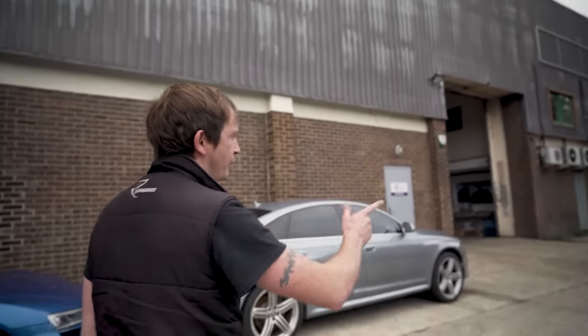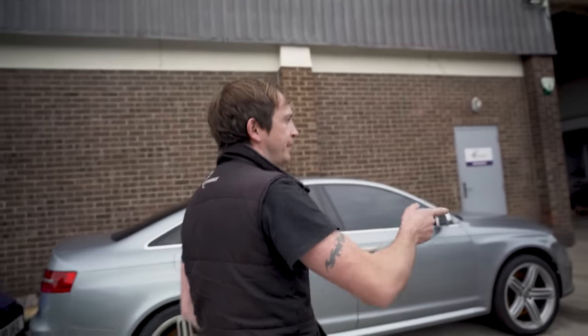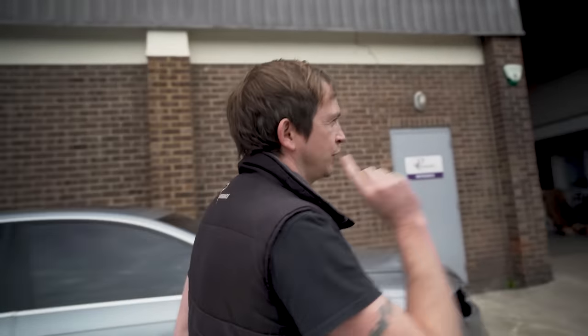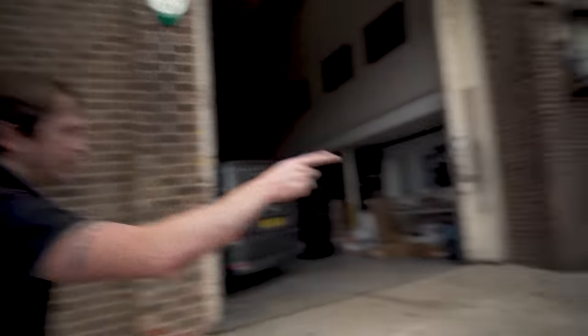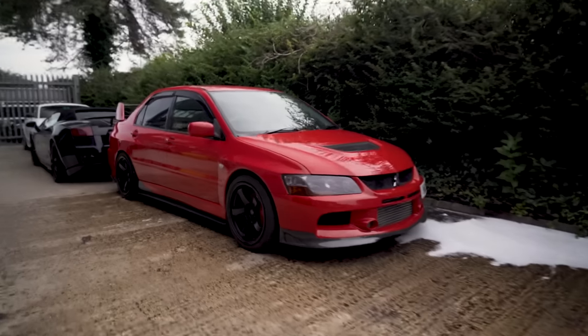We got order parts for Matt's heads. He's got some bent valves. Still waiting on the roof actuator company to come back about the Lambo.